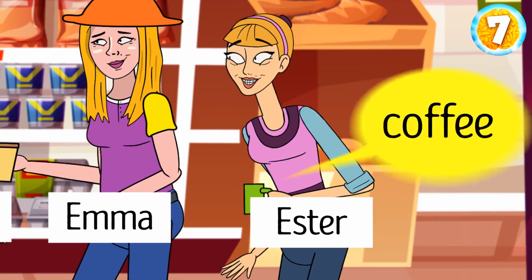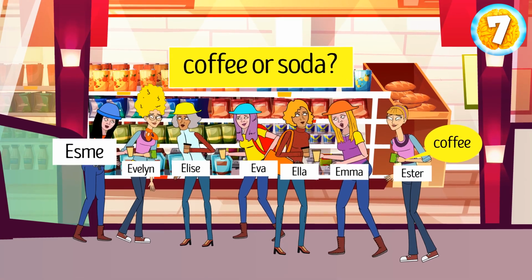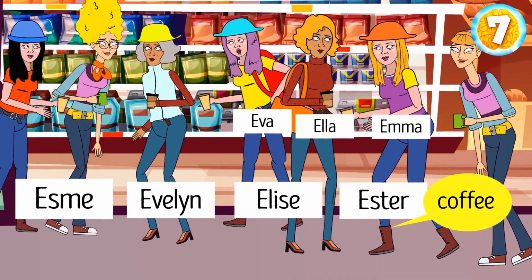Esther is drinking coffee. The secret to figuring out the answer is in the girls' names. Esme, Evelyn, Elise, and Esther all have 2 letter E's in their names.